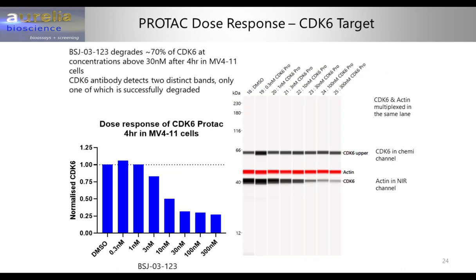So if you look at the next slide, it has a similar sort of layout to the last slide, but in this case we're using the CDK6 PROTAC. And what you can see is that we get about 70% of the CDK6 knocked down at 30 nanomolar and above after 4 hours. In this case we do have two bands, a CDK6 upper band and a CDK6 lower band at around 40 kilodaltons. And as you can see, it is depleted. It doesn't completely disappear. It gets knocked down to approximately 0.25.